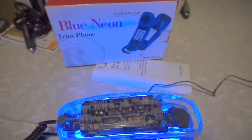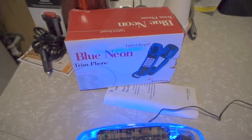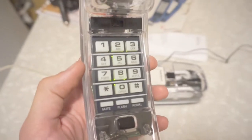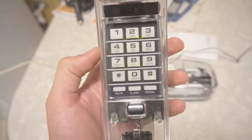This phone, I believe, is from 1998. I found this, actually 2 of these phones, new in box, in a dumpster. So, yay for dumpster diving. Take a look at the handset here. It's got a backlit keypad there. You can see the green light coming through. Let's see how that looks in the dark.